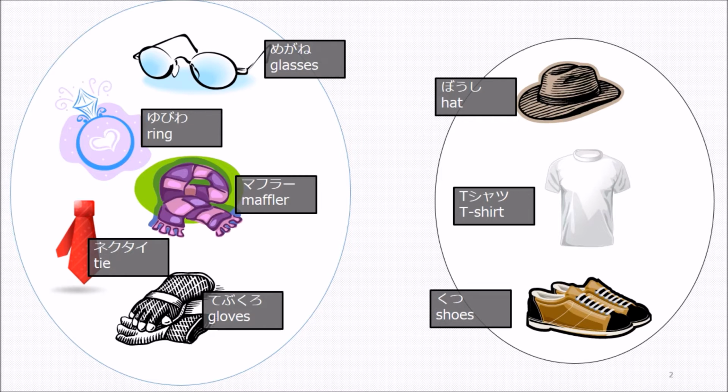In English, glasses, a ring, a muffler, a tie, gloves, a hat, a t-shirt, and shoes. The same verbs are used for all of them in English. For example, put on the glasses and put on the hat. On the contrary, different verbs are used in Japanese.